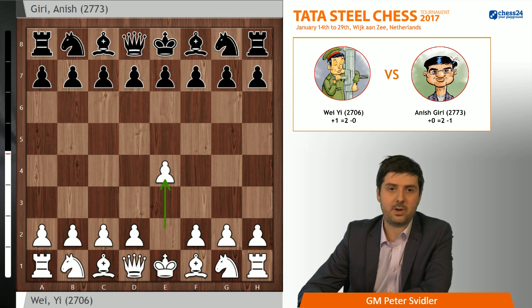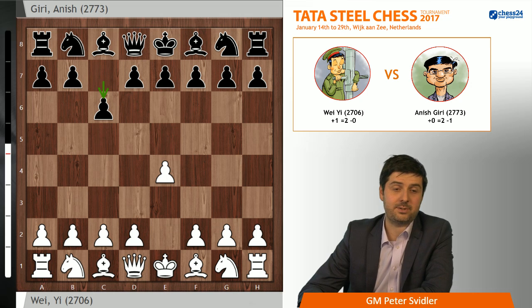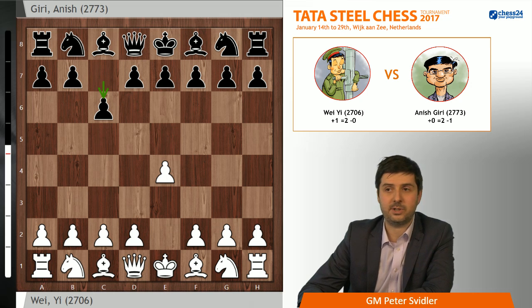These days, Anish is very much one of the premier Najdorf players playing in the elite tournaments. He and MVL are basically carrying the torch of the Najdorf. And the fact that Anish chose to play c6, not a move that he never makes, but a move that he doesn't really make anywhere near as often as c5 and d5, was already quite interesting.